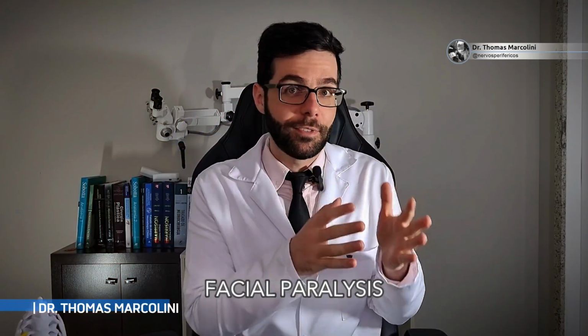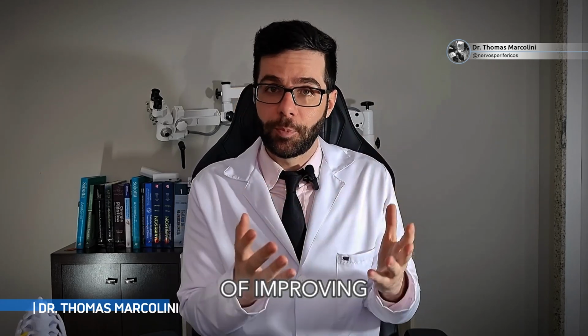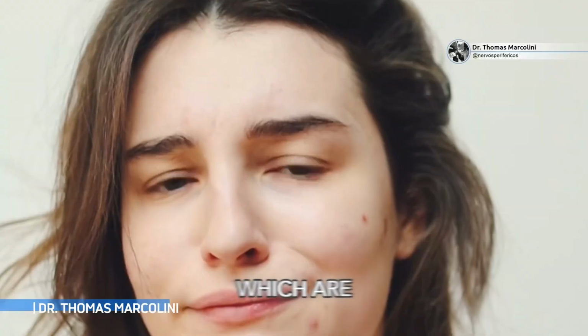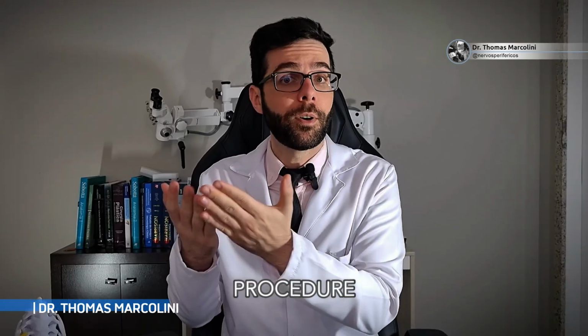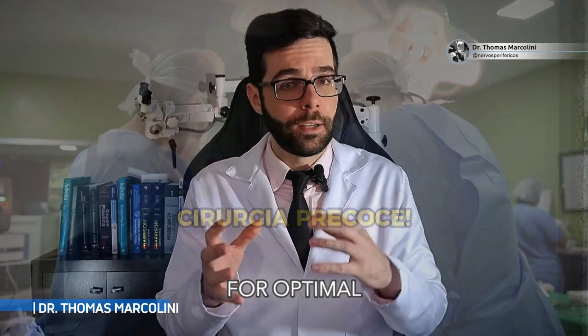Treatment for facial paralysis is individualized and not universal for all patients. Patients with a recent injury that has a chance of improving without surgery, initially physiotherapy, which protects the eye, avoids synkinesis, which are those movements of the mouth and eye at the same time, avoids stiffness, and even improves the outcome of a surgical procedure that may need to be performed in the future. Patients who have undergone physical therapy and have not had satisfactory improvement may require a surgical procedure, preferably to be performed within a year for optimal outcomes.